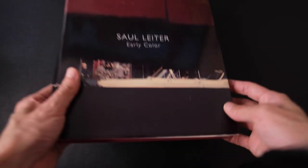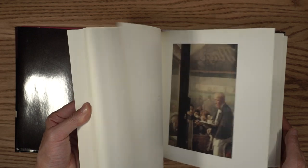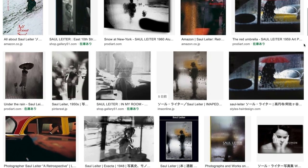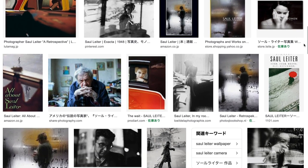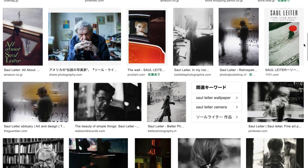Okay, so we go on to the great master of color, Saul Leiter. The book is Early Color. It's more than a textbook for me, rather it's a Bible. The photos within the book are postcard size. In 2017, I saw an exhibition of Saul Leiter in Tokyo, and the photos were also very small. I wished they were larger, so I could study them more.